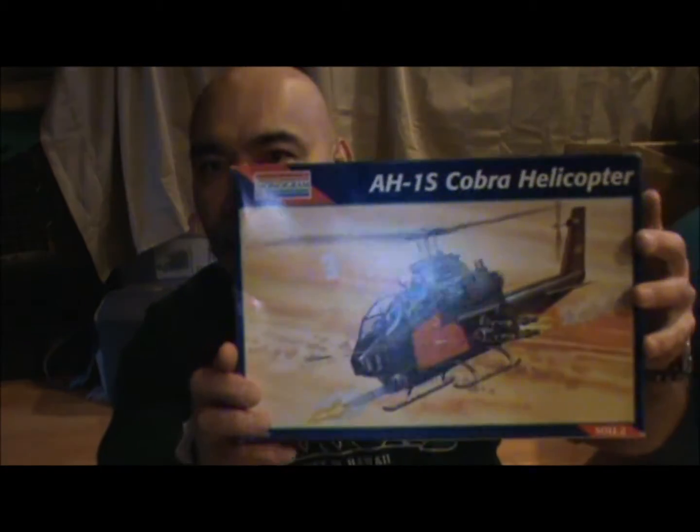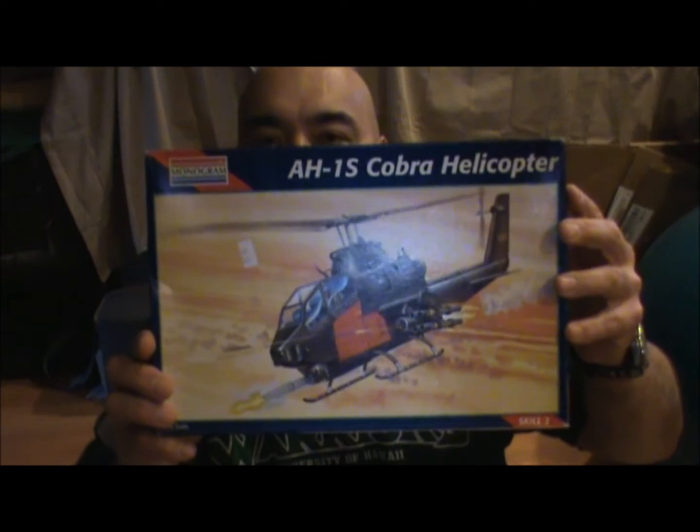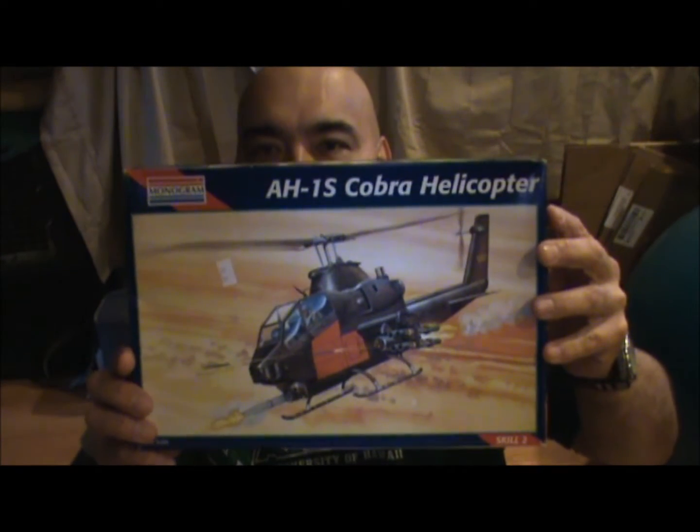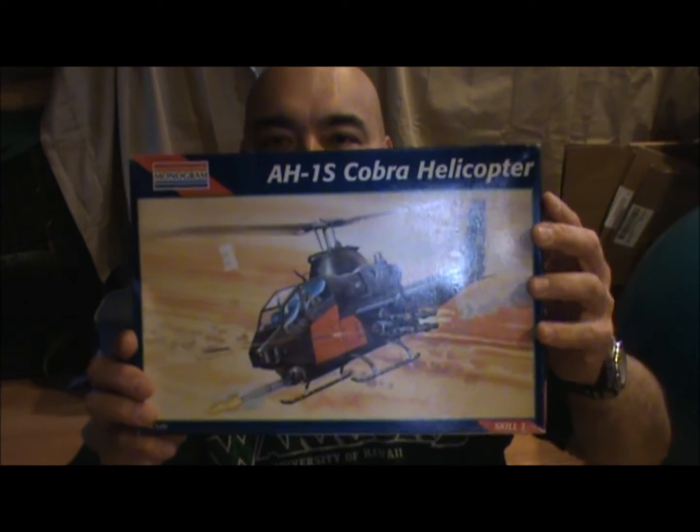this is a Monogram AH-1S. It's the old Cobra. I really didn't fly the Cobra. I wasn't a gunslinger or a gun bunny.